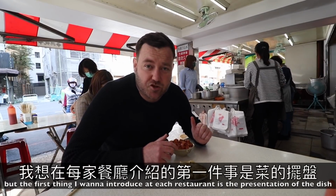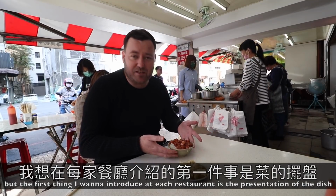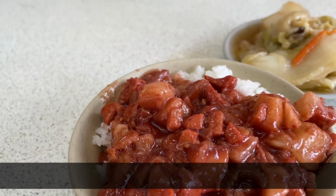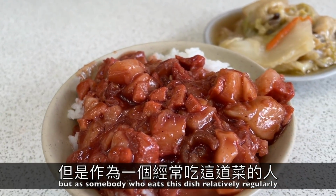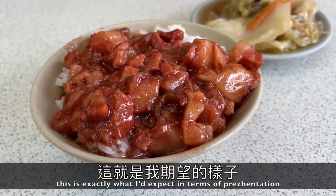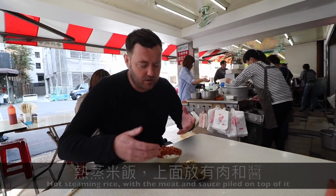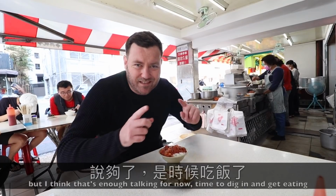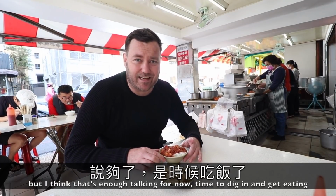But the first thing I want to introduce at each restaurant is the presentation of the dish. At this price level, you're not really expecting too much in terms of presentation. But as somebody who eats this dish relatively regularly, this is exactly what I'd expect: hot, steaming rice with the meat and the sauce piled on top of it. But I think that's enough talking for now. Time to dig in, get eating.